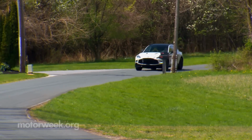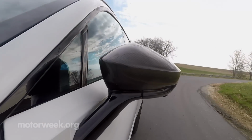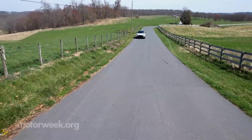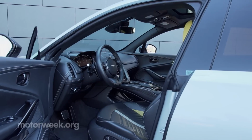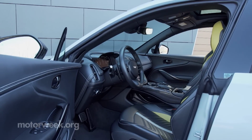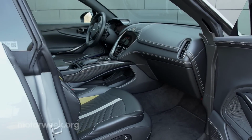But there's plenty of reward for dealing with that harshness, as the 707 stays incredibly flat in corners, has loads of grip, and rockets off them like few vehicles on the road. So as you can tell, Aston has left no stone unturned when it comes to performance, and they were just as crafty updating the interior too.